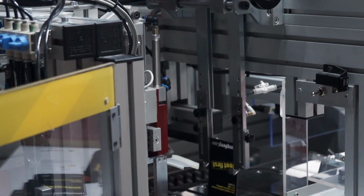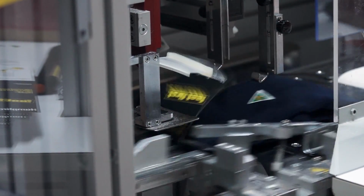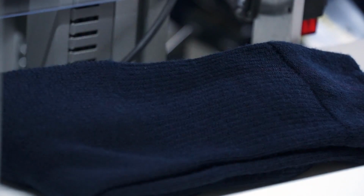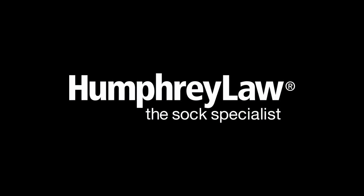Socks are labelled to complete their readiness for retail display. The labels define the content of the sock and provide washing instructions. The attachment of the Australian-made label indicates that the sock has been wholly and proudly made in Australia.